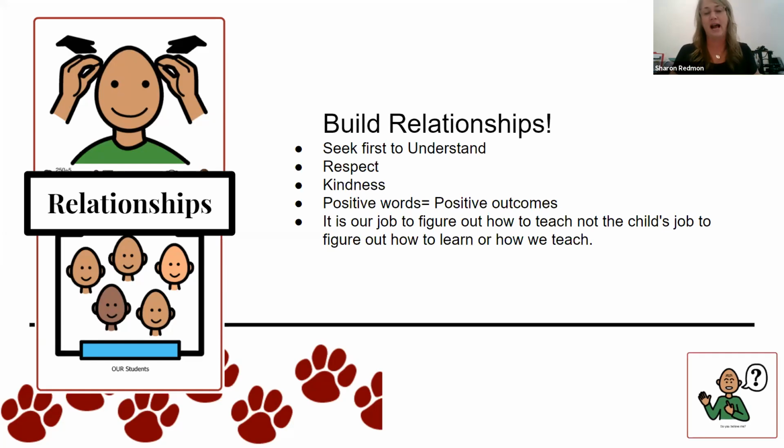Help us slow down, help us to seek first to understand, have respect, have kindness, being able to use positive words for those positive outcomes. I mean, these are all reasons why we want to use these visual supports and to help our students. And just remembering, this is just so important to me, that it's our job as teachers and therapists and paraprofessionals and parents to figure out how to teach our children, right? It is not our child's job to figure out how to learn or how we teach.